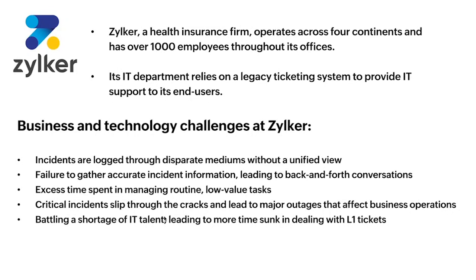And amidst all that, they spend a lot of time performing very manual and repetitive tasks, and they fail to notice that this major outage is affecting their business operations. So, this starts affecting the reputation and timely delivery of services in Zilker.